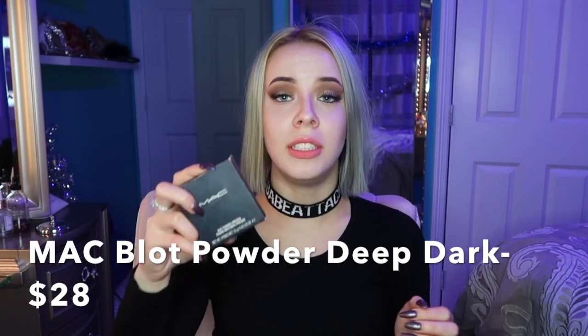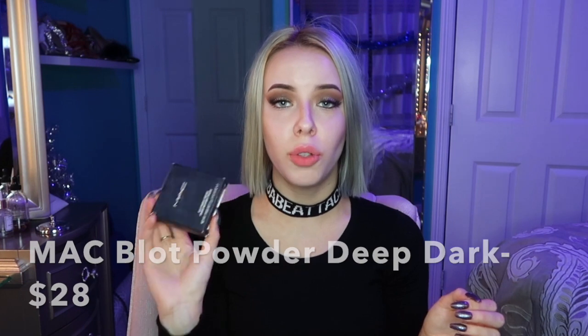Okay, so the contour powder that I have been absolutely in love with this last year is the MAC Blot Powder in Deep Dark, and this is so amazing. It goes on so smoothly. I just use a little angled brush and create my little sculpted cheekbones. It's just so easy to work with, and I love this formula. It stays on all night. I feel like this stuff does not come off until you want it to come off.